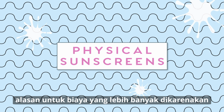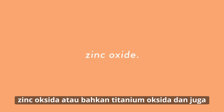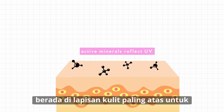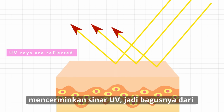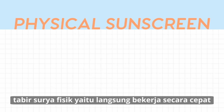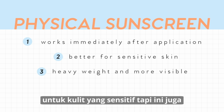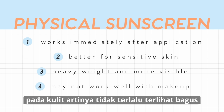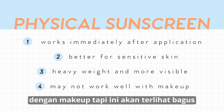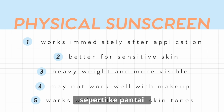Moving on to physical sunscreens, the reason for the white cast is the ingredient called zinc oxide or titanium dioxide. These are the active minerals that sit on top of the skin to reflect incoming UV rays. The good thing about physical sunscreens is that they work immediately after being applied, and they're better for sensitive skin, but they do tend to be a little heavier and more visible on the skin, which means they're not as great for layering with your makeup. But they are good if you're pretty fair skinned, and also good for outdoor activities, like if you're going to the beach.